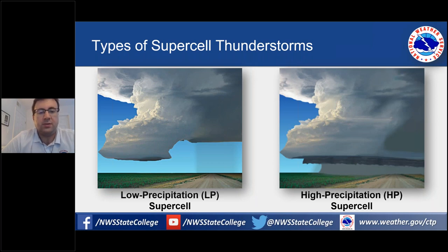Briefly, some types of supercell thunderstorms you might observe. Low precipitation supercells happen when the depth of the atmosphere is relatively dry. It has lower amounts of precipitable water. Pretty rare to see those around here in Pennsylvania. These are more typical of the high plains of the western United States.